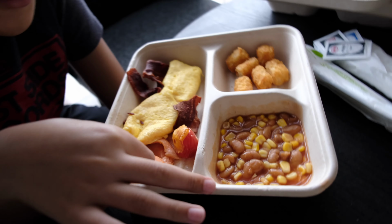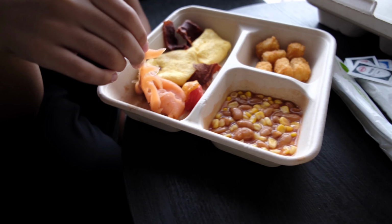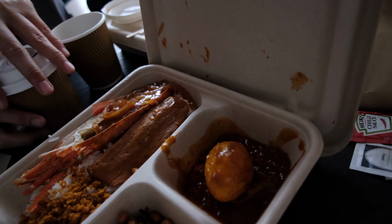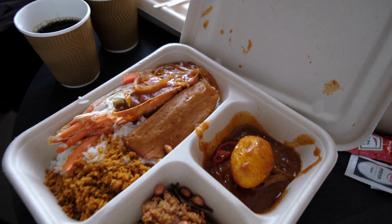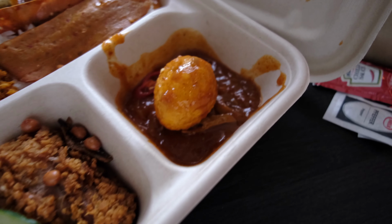Mm. So we have 2 kinds of breakfast today. What's inside the Western market? Bacon, omelette, cherry tomato, salmon, beans and corns, and potato tots. So for me and mamas, we got ourselves the Asian set, which is the nasi lemak lobster chicken cutlet or something. Yeah, whole egg, sambal egg.